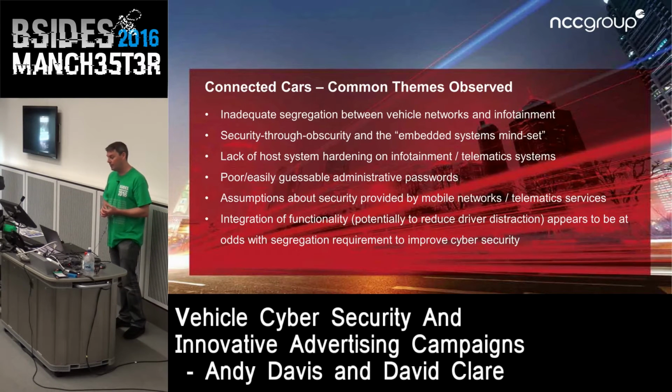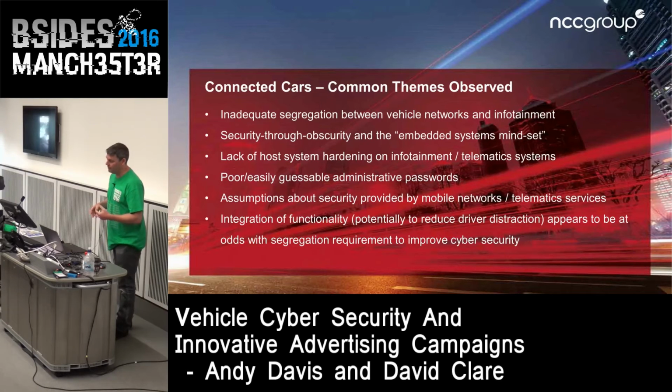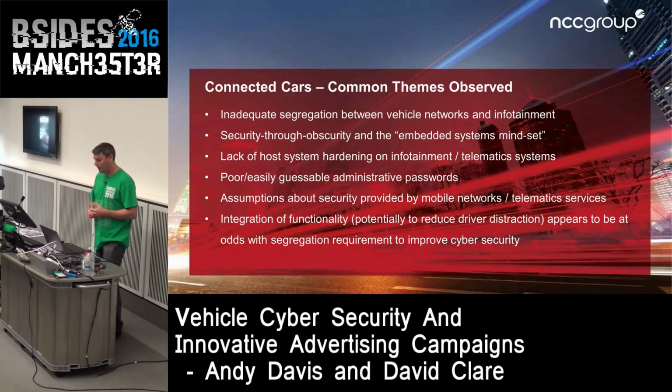on infotainment systems. And again, with this kind of embedded systems mindset, the engineering teams within the automotive space haven't necessarily got the background knowledge and expertise in cybersecurity to understand what hardening processes need to be applied to these operating systems. So again, poor, easily guessable administrative passwords we see all the time.